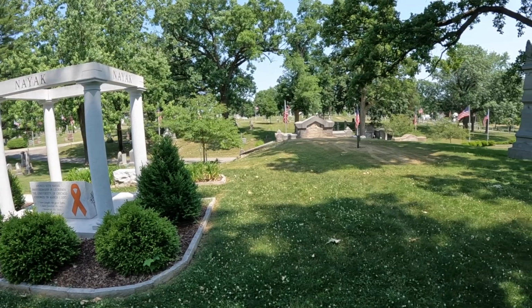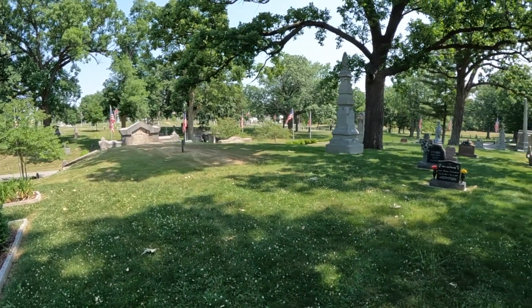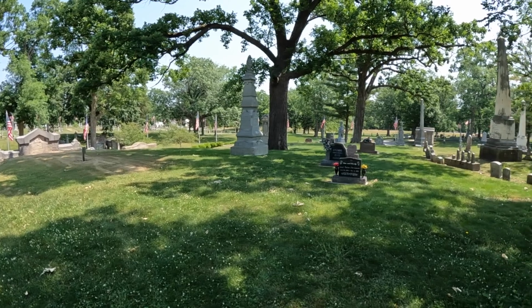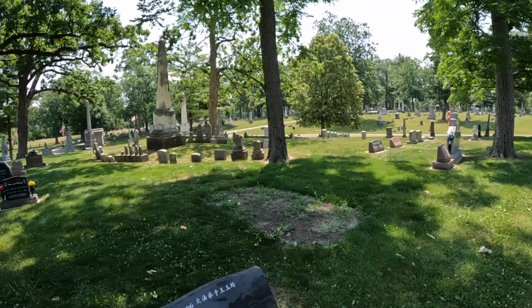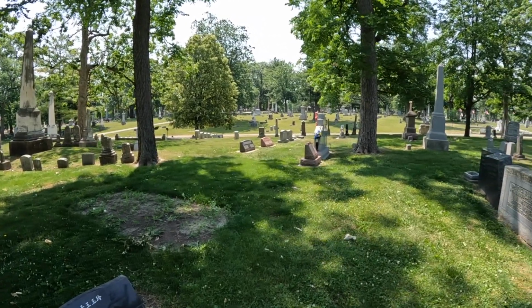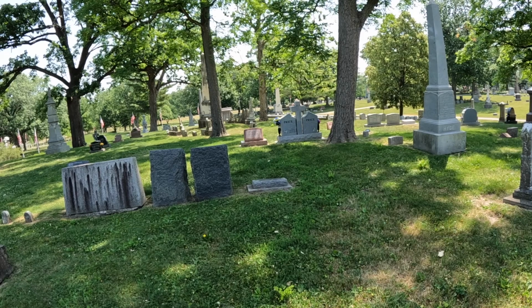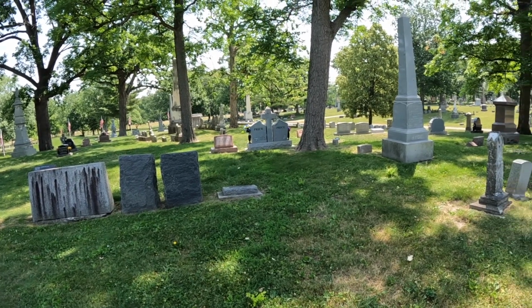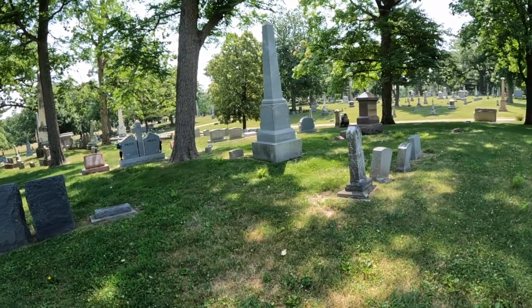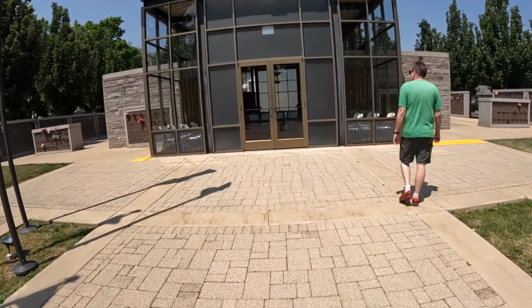Give a little overview of the cemetery. I think we're just about smack dab in the center of it at this spot, more or less. It's interesting how some cemeteries have like a new section and an older section. It looks like this one, they're just pretty much intermixed, the new and the old stones. Maybe they have funerals here?